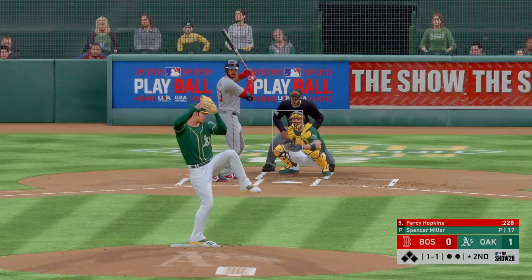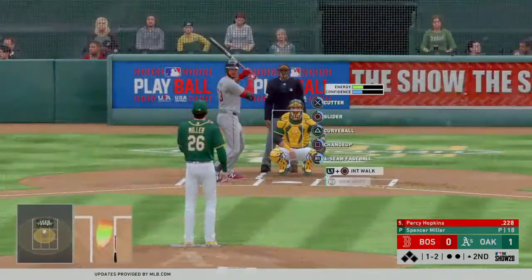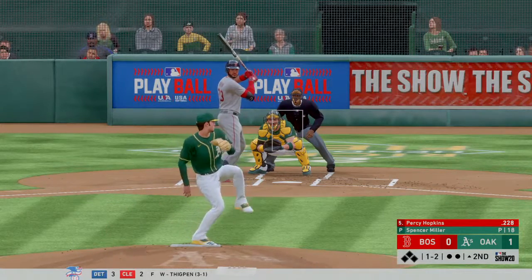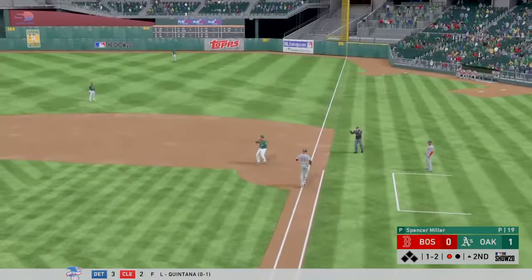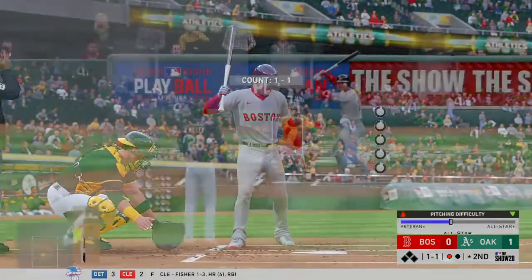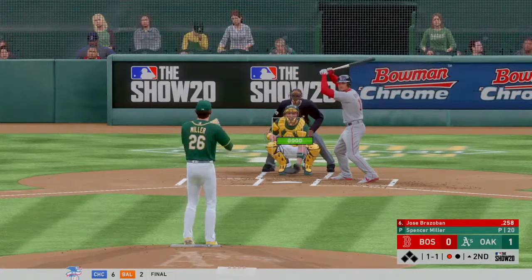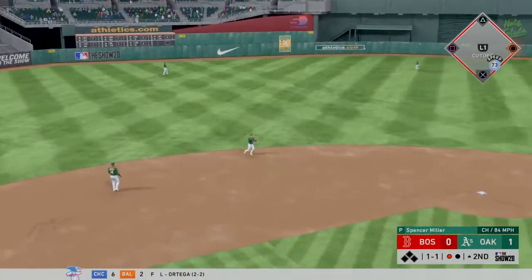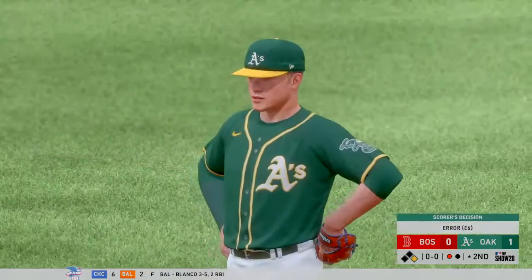Here's the 1-1 delivery. Turned on that one and crushed it. Just pulled it a little foul. The 1-2. Hit sharply on the ground. Reined in. Throw to first will be in time, and there's 1 gone here to start the second. At the plate, Jose Brazaban. 1-1. Hit hard to short. And the throw pulls the first baseman off the bag, and he'll reach it first.